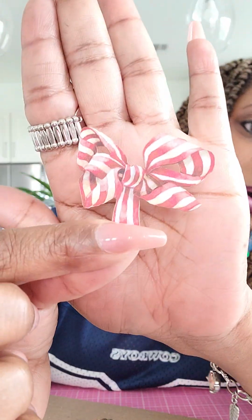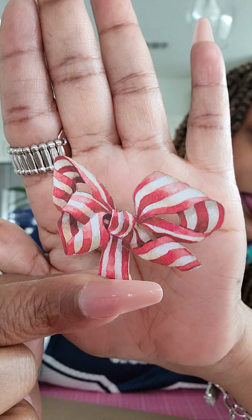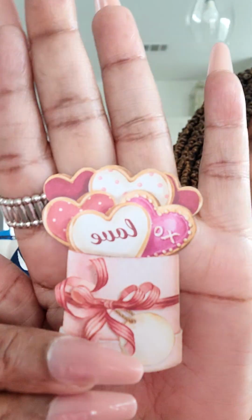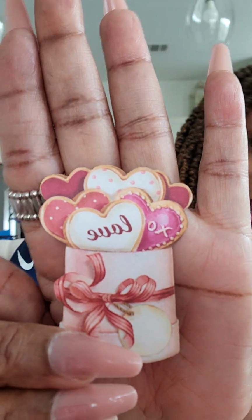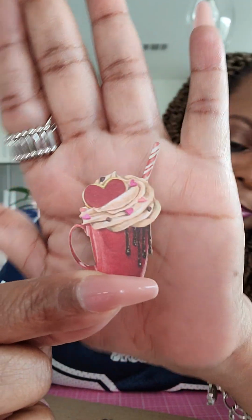Okay guys, I love this bow too right here. I love this one. I know this bow can come in different sizes as well. Okay, what else? Look at this one. Reminds me of Valentine's Day right there. Yummy. Look at the chocolate dripping on the side.